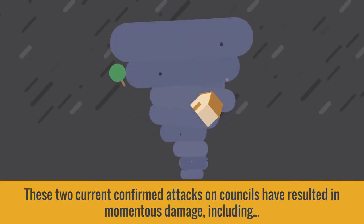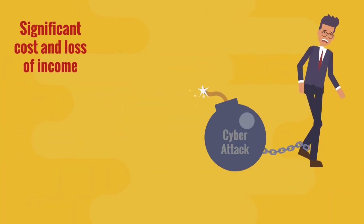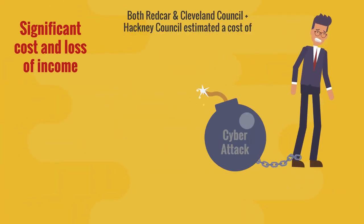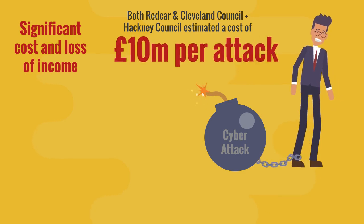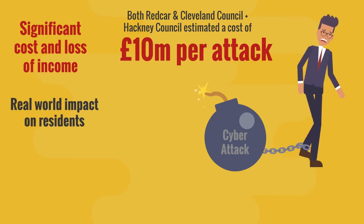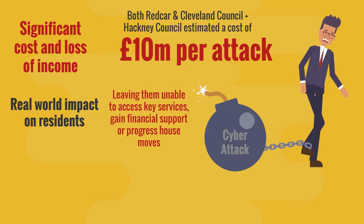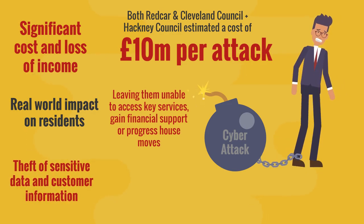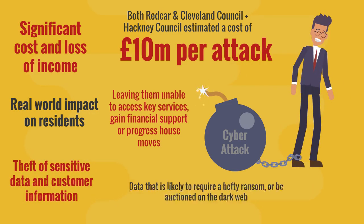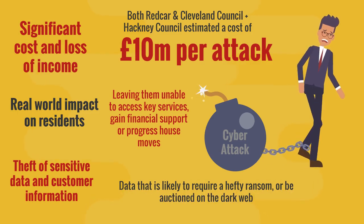These two current confirmed attacks on councils have resulted in momentous damage, including significant cost and loss of income. Both Redcar and Cleveland and Hackney Council estimated a cost of £10 million per attack. Real-world impact on residents, leaving them unable to access key services, gain financial support or progress house moves. And finally, theft of sensitive data and customer information, data that is likely to require a hefty ransom or be auctioned on the dark web.